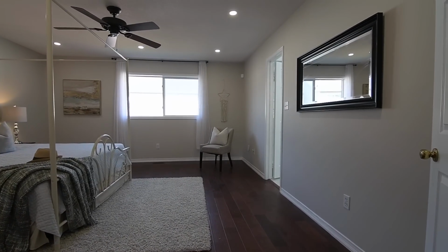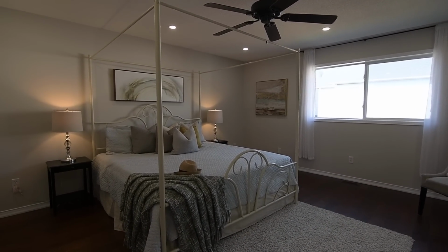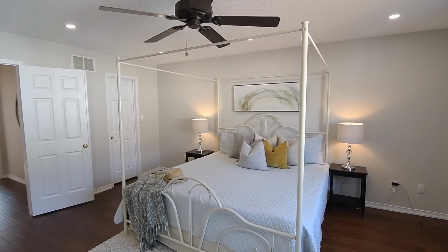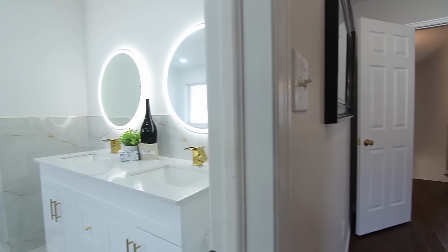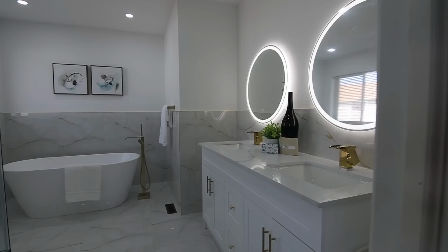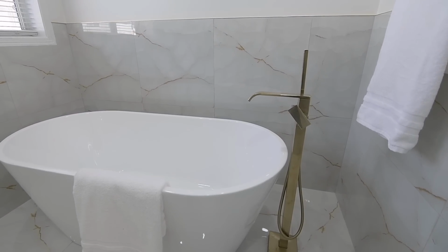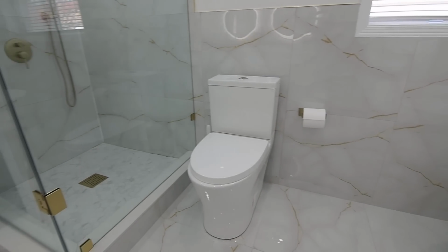Through a double-door entry is the master suite. This generously sized retreat showcasing pot lighting, a sitting area by its west-facing window, a ceiling fan, and a walk-in closet. While its stunningly upgraded spa-like ensuite washroom showcases polished floor and wall tiles, pot lighting, a freestanding tub with a handheld shower, a glass shower area with rainfall and handheld showers, as well as a vanity with quartz counter, undermount basins, and LED frameless mirrors.